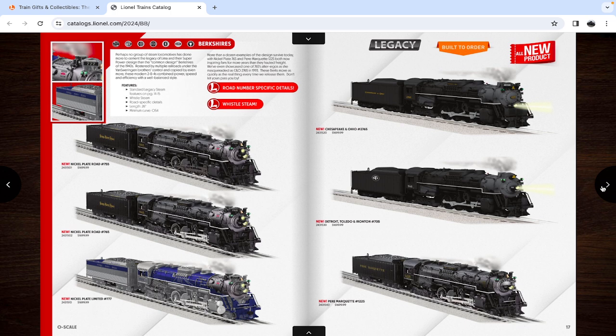The last time, if I remember correctly, that Lionel produced a scale Berkshire would have been in 2017. And that time, they decided to go with a little bit different types of road names and also a few familiar ones. And even before that, the last time that they produced a scale Perry Marquette 1225 and Nickel Plate Road 765 would have been in 2015. So, it's almost been about 9 years since the last time Lionel produced a scale NKP 765 and PM 1225.